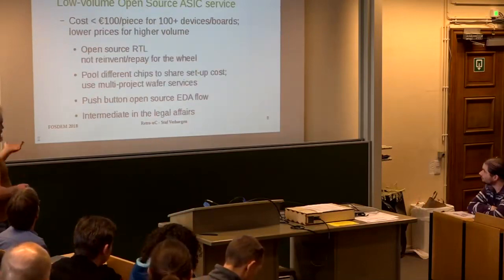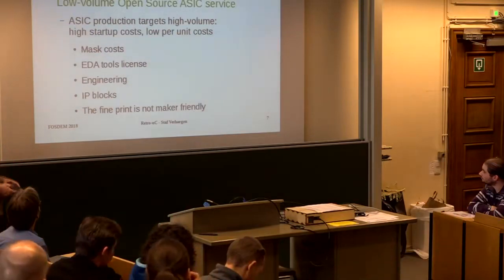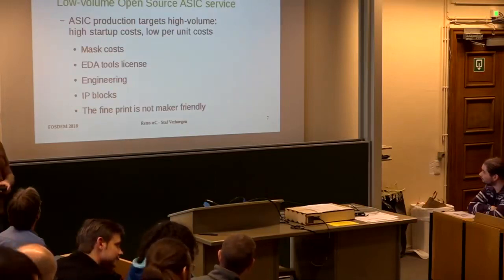You have the IP blocks. If you have a block that does something special, then it will also cost money, and everything has its own. And also all these things come with NDAs, EULAs, which are typically not open source friendly.